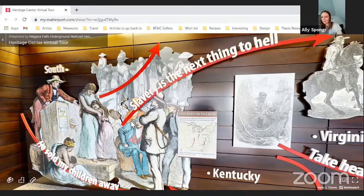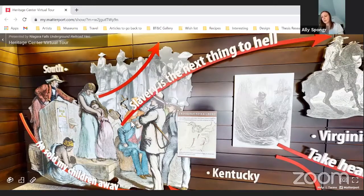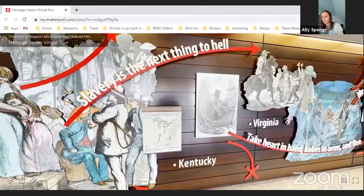So what we did here was actually, we wanted to make sure that people coming to the Heritage Center had an idea of kind of what the Underground Railroad was. A lot of people actually would sometimes wonder if this is where the underground train went to Canada. Some people had never heard of the Underground Railroad before, as we were talking with people.